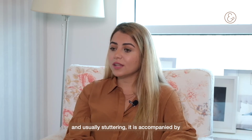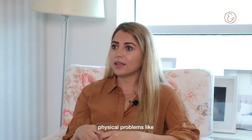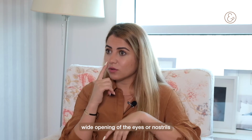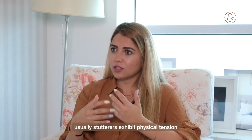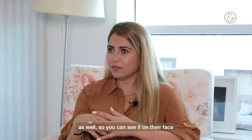And usually stuttering is accompanied by physical problems, like for example, tension in the neck, wide opening of the eyes or the nostrils, tension in the whole face. So usually stutterers exhibit physical tension as well. So you can see it on their face.